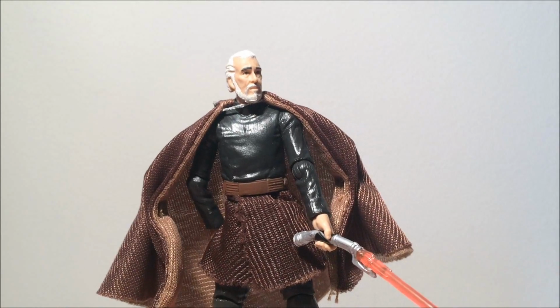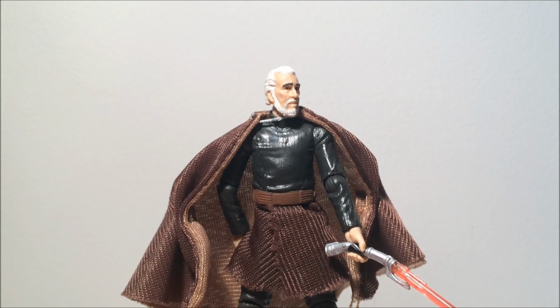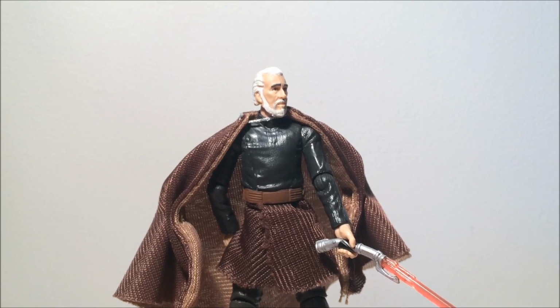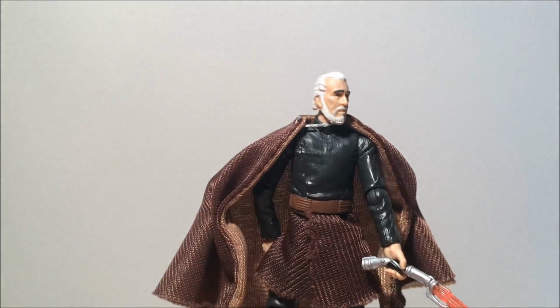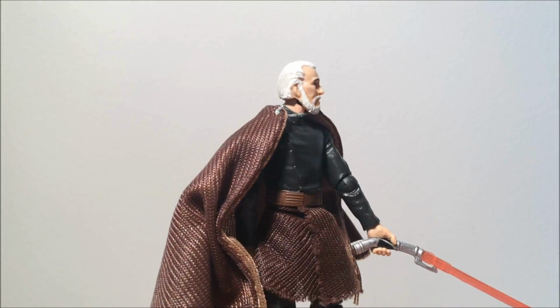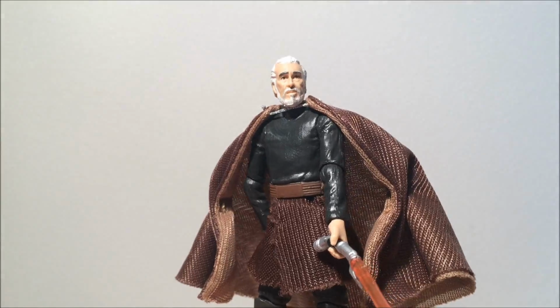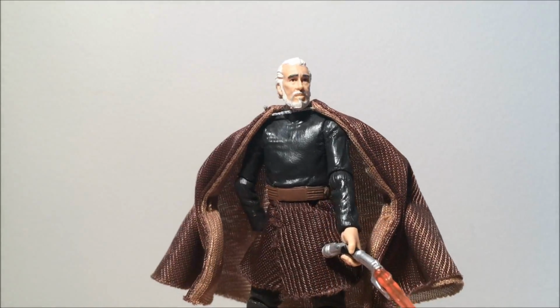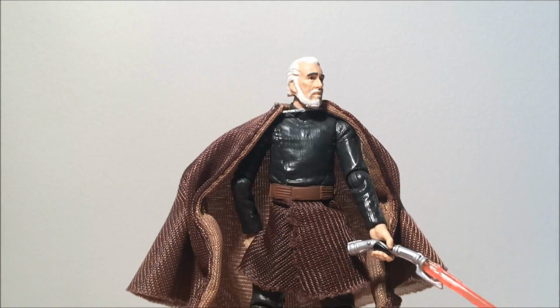But again, another great character that would look fantastic on a vintage card. You could have your Darth Maul, you could have your Count Dooku, you could have your Darth Vader, you could have your Sith Lords lined up on the card backs, hanging on the wall. It would look fantastic. And a nice new Count Dooku figure would be great too. So I'd be happy to see one in the 6-inch line as well. I reckon that'd be fantastic.